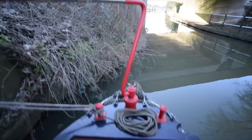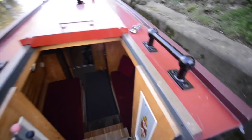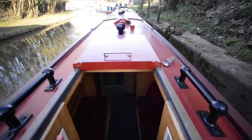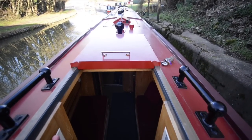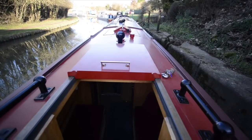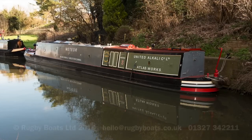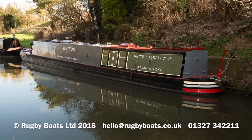And finally, out onto the stern. This is the view from the helmsman's position. It's a 62-foot boat, so it's good size, but will go most places.